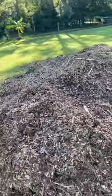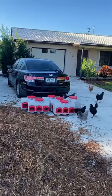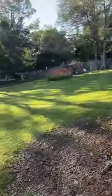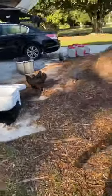I did find a source of mulch. Side note, those chicken feeders are for sale. They're $80 at Tractor Supply, $50 if you guys buy them from me. We're not using them anymore because we're fermenting our chicken feed.